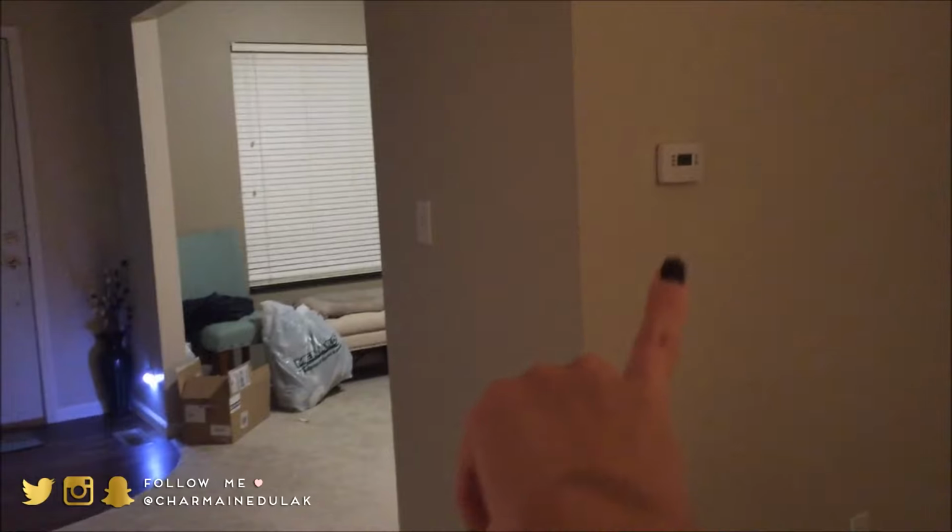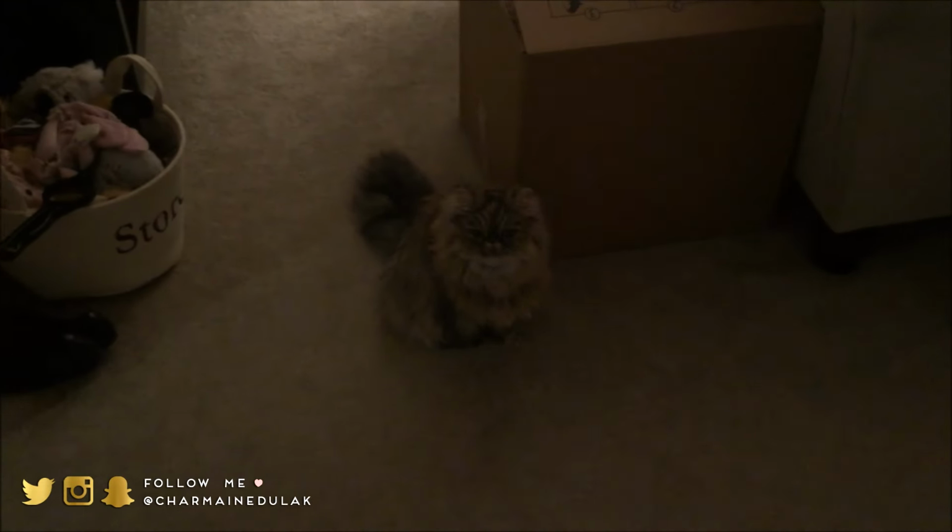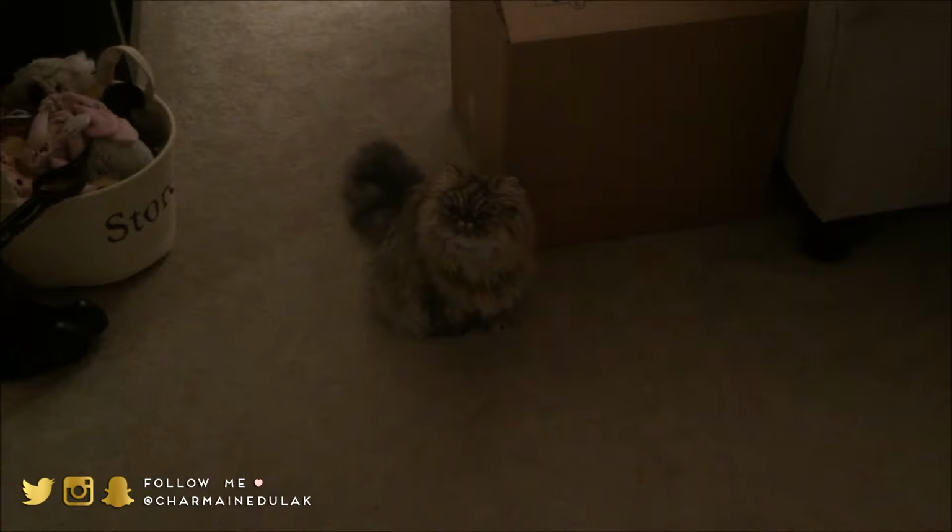Yeah, I have a tree behind this wall. And then can't really see it, but something right there in the middle. And there's Sushi. Hey, Sushi. Mia's in the same spot. She doesn't move.